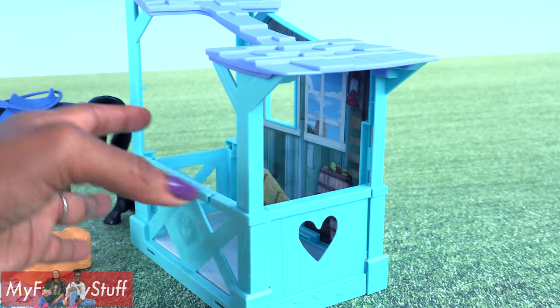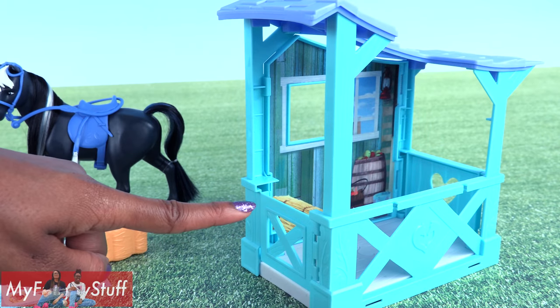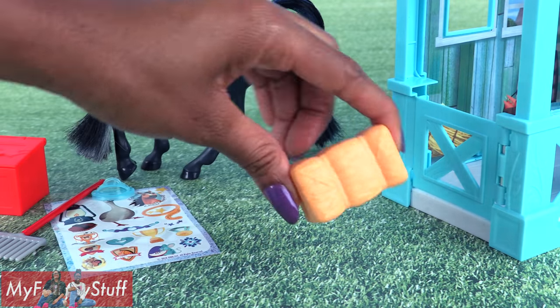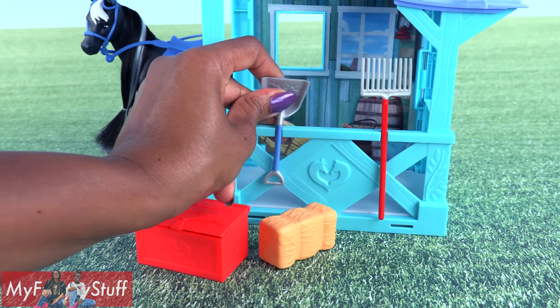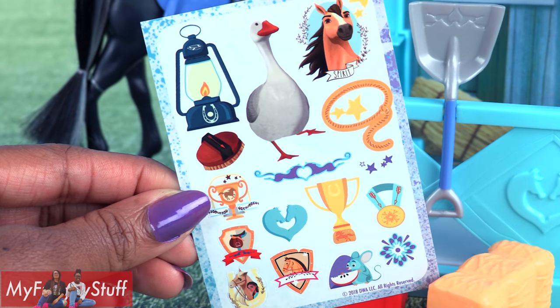The stall is decorated on all four sides, and it is made so you can connect more stalls to build a larger barn. It also comes with a bale of hay, a tack box that can open, a rake and a shovel, another one of those great curry combs, and stickers.